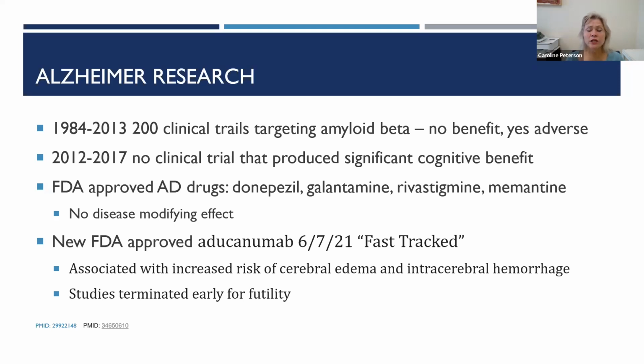During the pandemic in 2021, we got a new FDA approved drug for Alzheimer's disease. It was fast-tracked. It was approved even though all the studies of this drug were terminated early because of the futility of the intervention. And also, those studies found that the intervention, although it didn't help Alzheimer's, it actually increased the risk for cerebral edema and intracerebral hemorrhage. Why did they approve it?